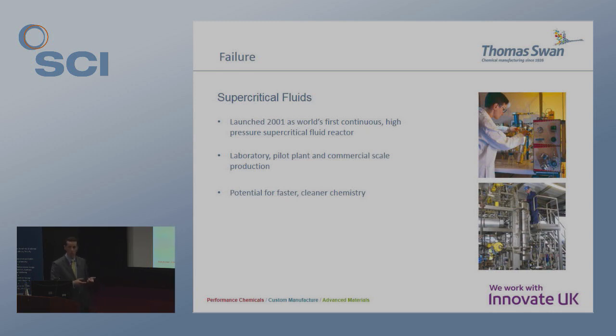But the point is, it didn't work because the government didn't legislate to get rid of volatile organic solvents. And also, the whole process was slightly more expensive to run. So it didn't produce anything that was genuinely unique from that process. So eventually, commercially, sadly, it died. But we have had the knock-on effect from that.